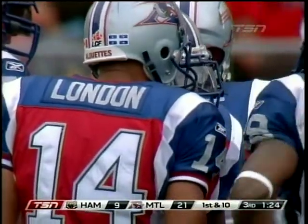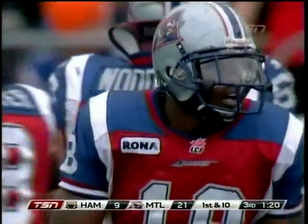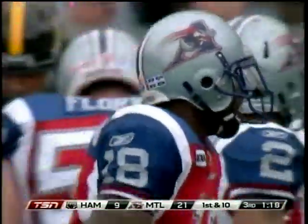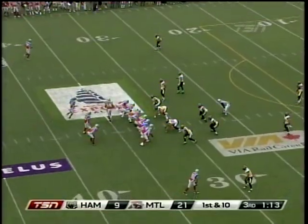And once again, Montreal dominating time of possession. And a first down to the Hamilton 32 and a half. You can start seeing that defense of Hamilton, hands on hip. Guys are bent over. They're really feeling it right now, Gord.